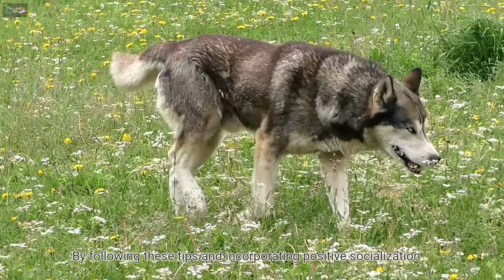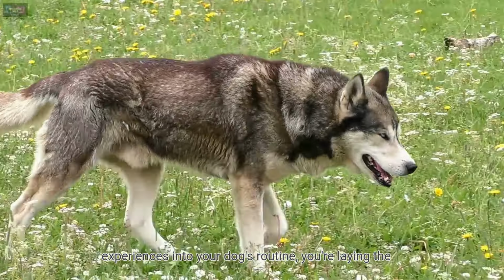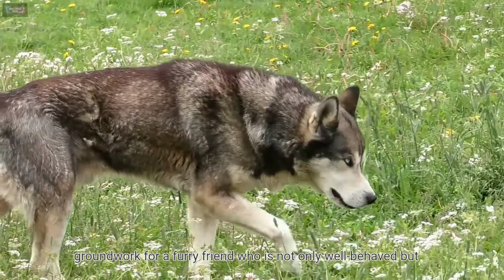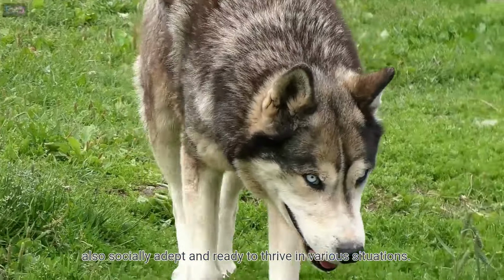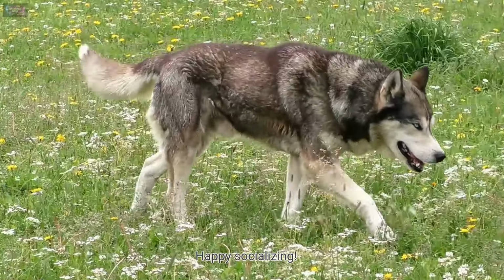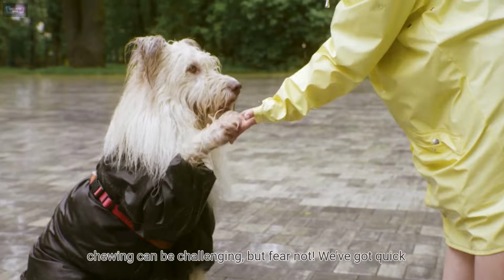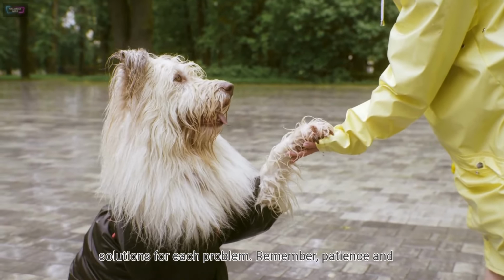adult dog. By following these tips and incorporating positive socialization experiences into your dog's routine, you're laying the groundwork for a furry friend who is not only well-behaved, but also socially adept and ready to thrive in various situations. Happy socializing. Now let's tackle common training issues. Jumping, barking, and chewing can be challenging, but fear not. We've got quick solutions for each problem.